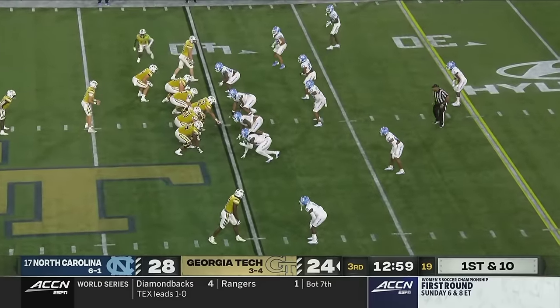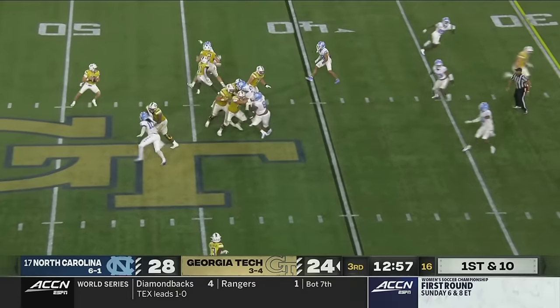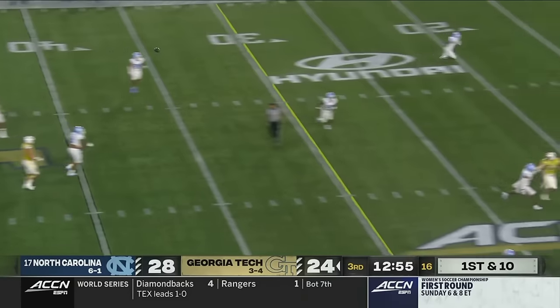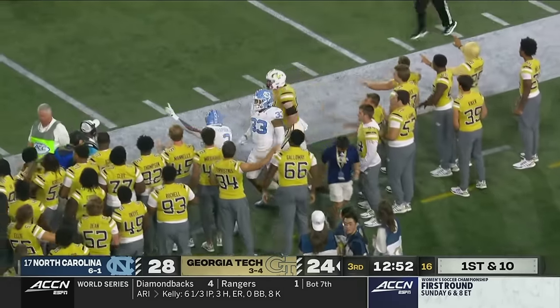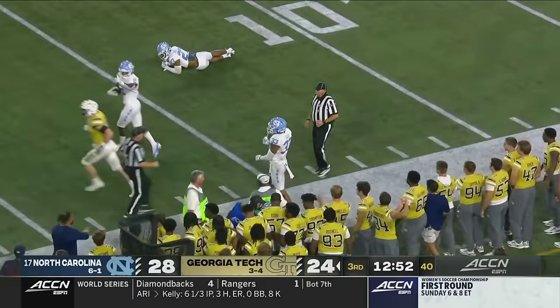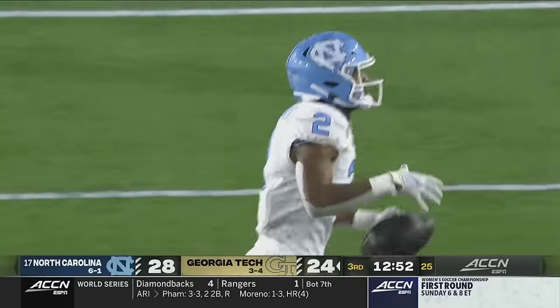Yep. 30th block by Georgia Tech since 2013, third most in FBS, and here is King up in the pocket, looping it downfield, and almost, well, it was intercepted by Don Chapman. Is it a pick or not? They confer at the 15, incomplete.